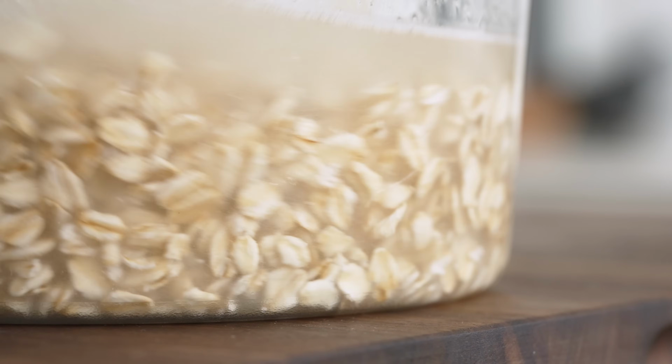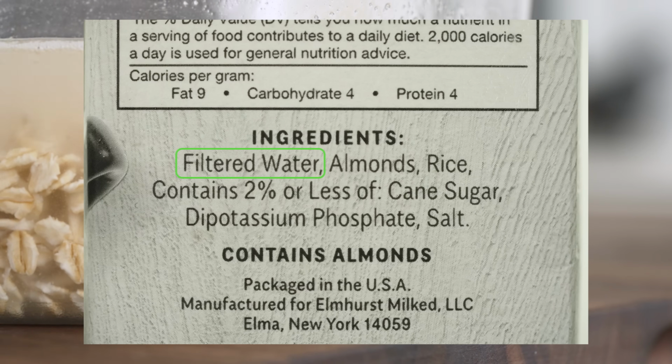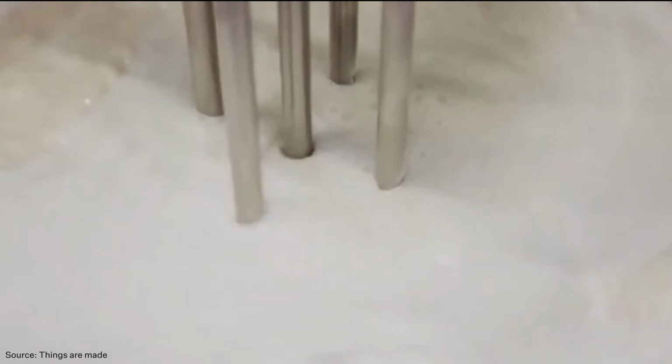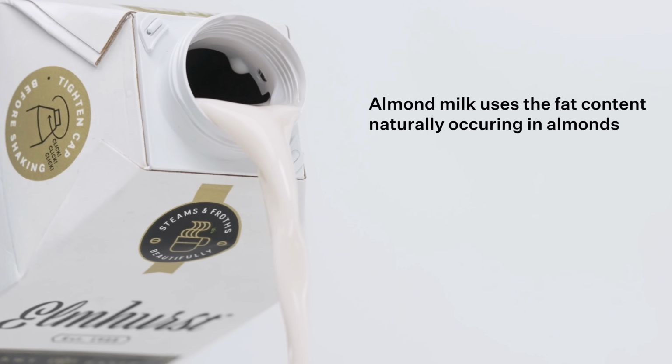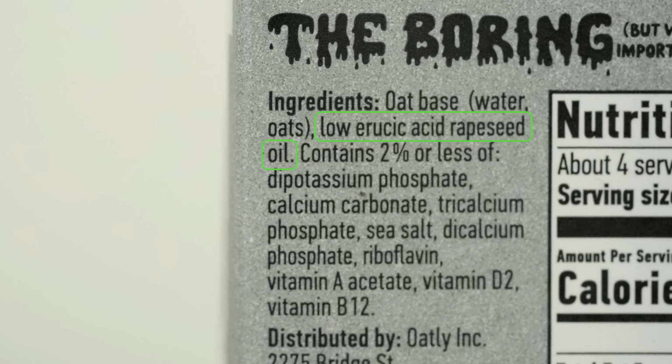And alternative milks are made by blending the core ingredient, in this case oats and almonds, with water. Second, we need fat. Fat is needed for the body, richness, and creamy texture of milk. This almond milk uses the fat content naturally occurring in almonds, but the oat milk needs to add rapeseed oil since obviously oats do not really have any fat in them.